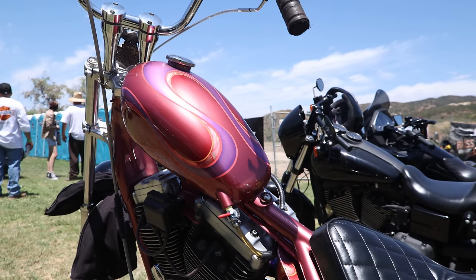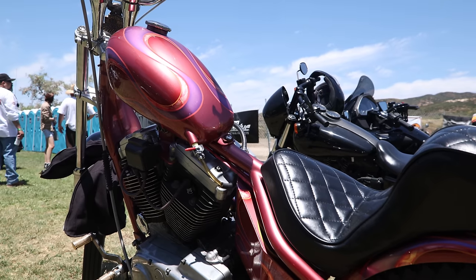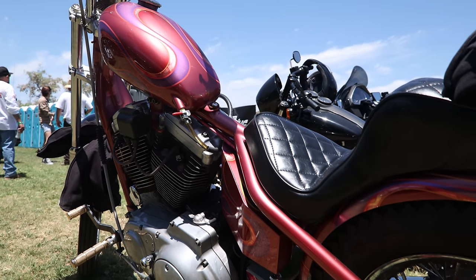Deathstalker Customs. If you want to get a fucking badass paint job, go to Deathstalker Customs. And if you don't know what you want, better. Tell him to hook you up. Tell him to do his own thing, because you saw my bike. If you want that, he's the guy.